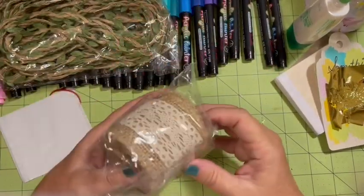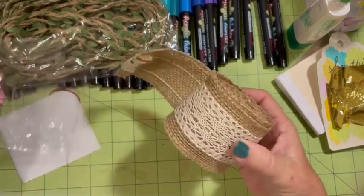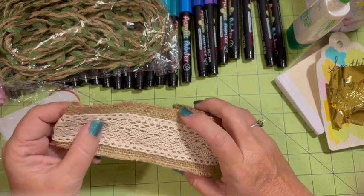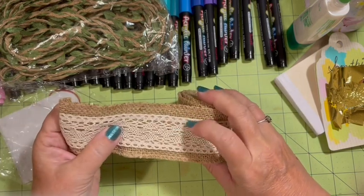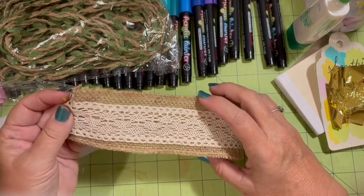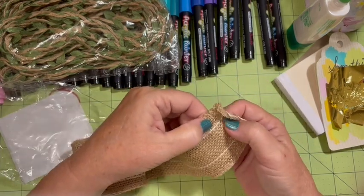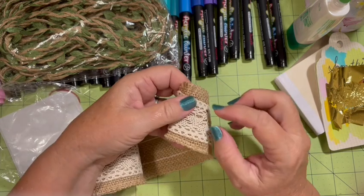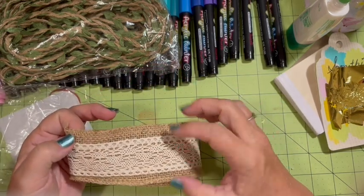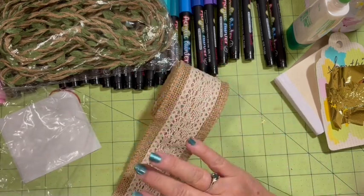And next, I did pick up some burlap ribbon with another ribbon attached. And this has, I think it's cotton, a nice thickness. It's not the real thin lace, it's actually a thick lace. And you can go ahead and undo that and have 2 different pieces. So you could have burlap and a piece of lace. Okay, and I thought that this would go nicely on the side of a journal.